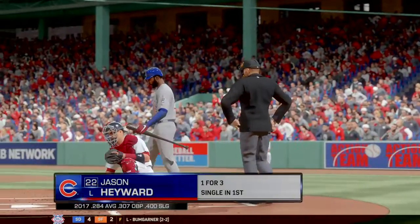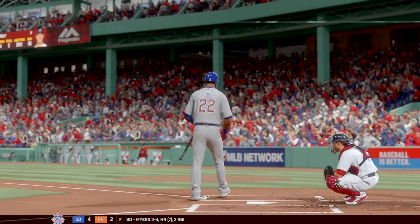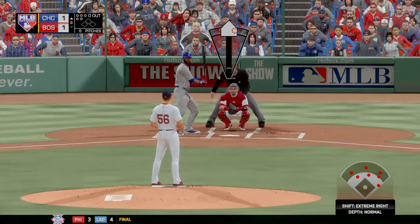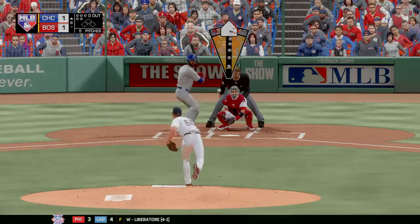Here's Jason Hayward now, and this tie ball game is a battle of the bullpens now, and I'm sure you're enjoying that, Dan. Bullpens are such a big part of baseball now, Matt. All these teams have such good 7th, 8th, and 9th inning guys. It all boils down to whose bullpen is better.